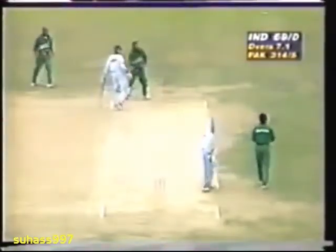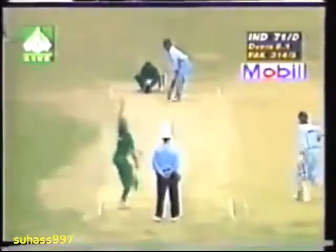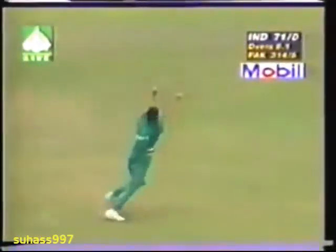Tendulkar deciding to be positive and aggressive to the bowling of Saqlain. It's on both teams at this one. Down the wicket he goes again. It's high in the air. It's a steepling chance to mid-off, and he's gone. And that's the breakthrough that Pakistan needed. Some cool bowling from Afridi.